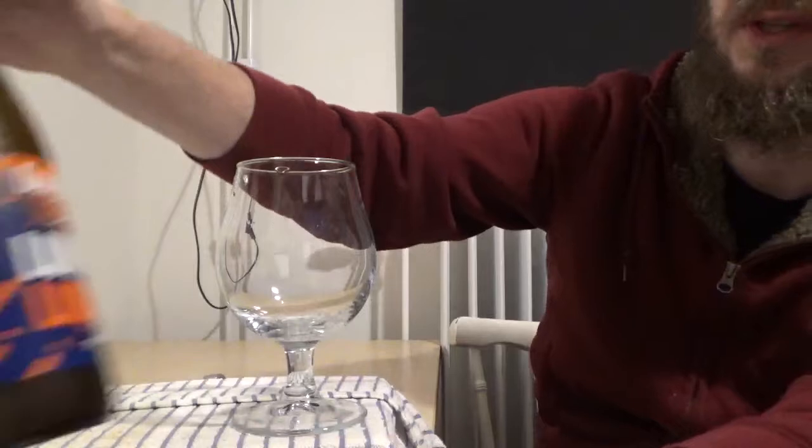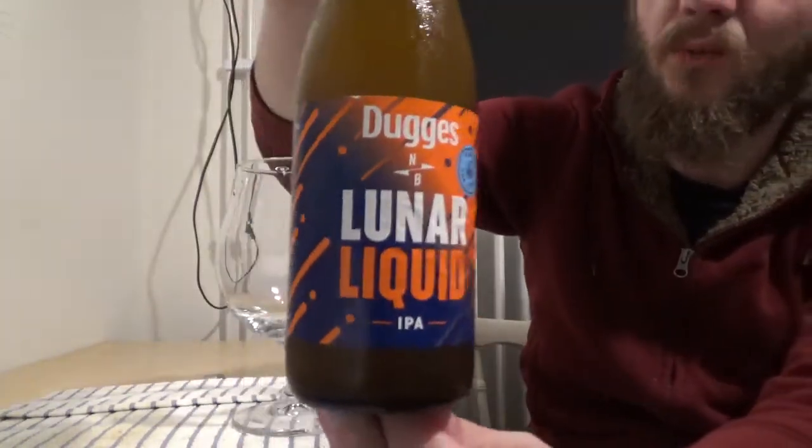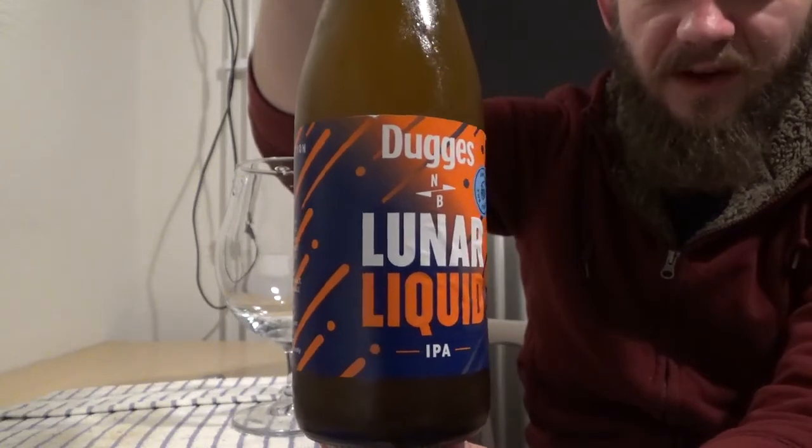For this review then, for the Swedish side of things, we are going to head up towards Gothenburg, Göteborg as you would say in Swedish, the Swedish craft beer capital up there on the west coast. I've got to get that catchphrase in when it comes to the Gothenburg beers, as you know, but we're going to head outside of the city a little bit to Landvetter, which is of course home to Dugges Bryggeri, who are one of my favourite Swedish craft breweries incidentally. For this one then, we are going to have a little look at the Lunar Liquid. This one comes in at 7.5% ABV.